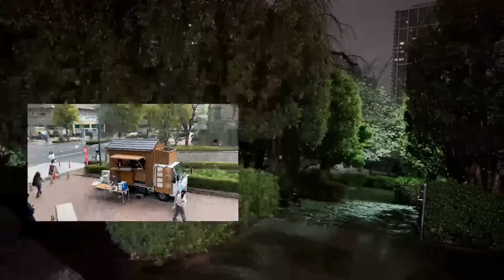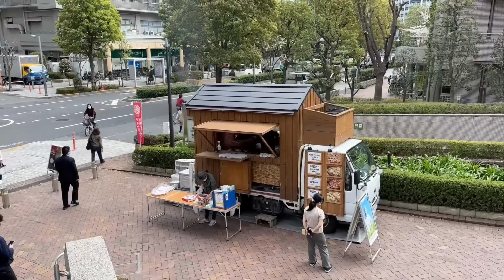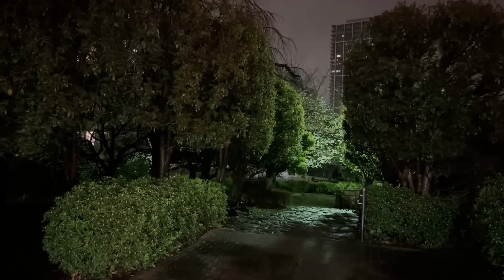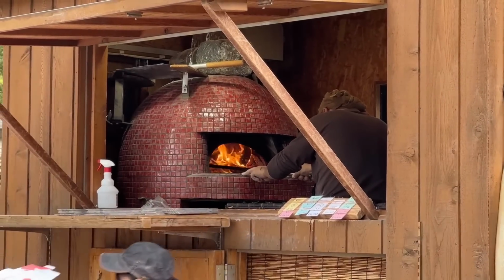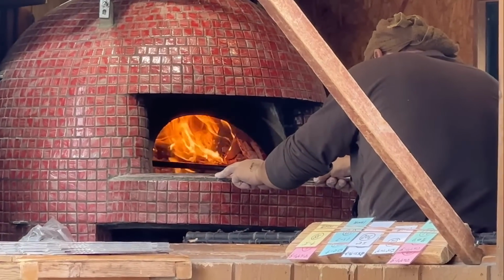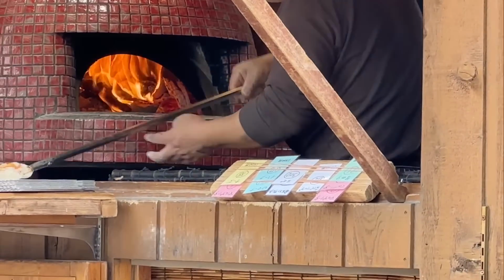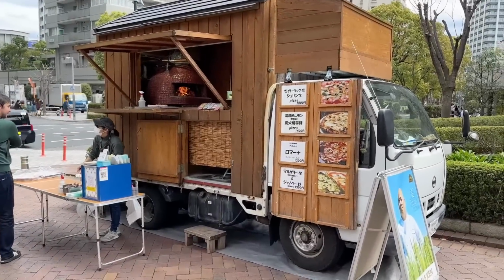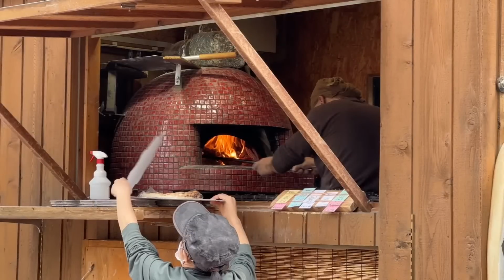And let's see here. I think I might have zoomed in on there. And then here, he's got the fire roaring in his truck, and he's bringing out some very tasty morsels. Wow. I have tried the pizza. Peter and I got one, and we sat out on the river a while ago. Oh, they got pizza romana. It's like anchovies or something.